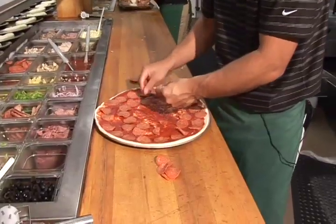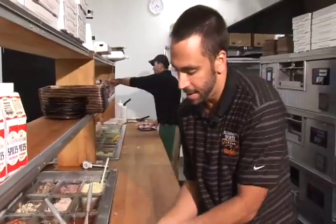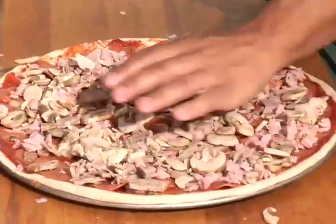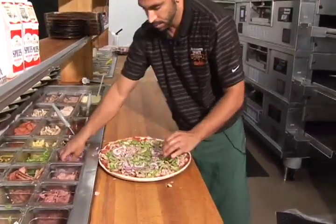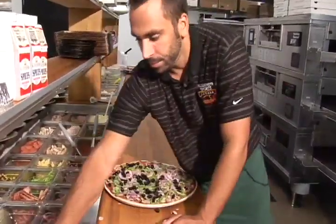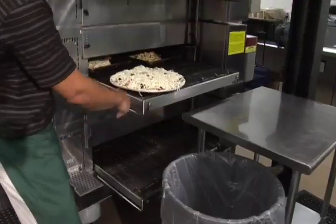We're gonna start out with some pepperoni. All right, next we're gonna put some Italian sausage on it, some chopped ham. We go into our veggies, gonna throw some mushrooms on there. Got some green peppers, got some onions. We're gonna finish the veggies off with some black olives. Then we're gonna throw about a pound of cheese on top of it. We're gonna cook it two times. We're gonna cook it once on the pan, once off the pan. Comes out nice and golden crispy.